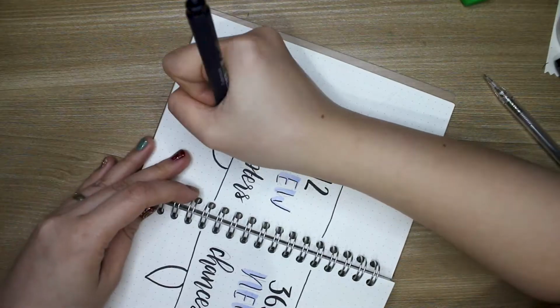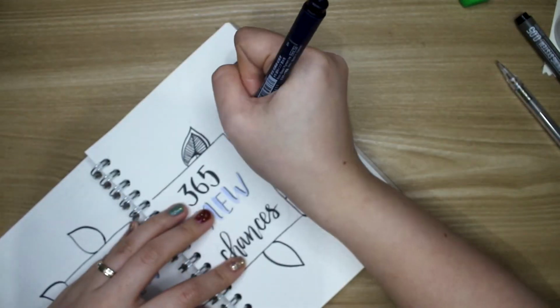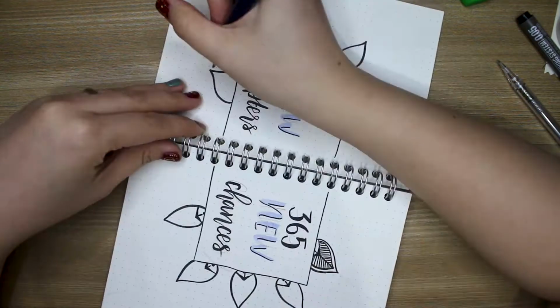And still keeping the mandala theme going, I'm drawing some leaves and lines to divide 12 space for each month. So here I can write the highlight of every month.